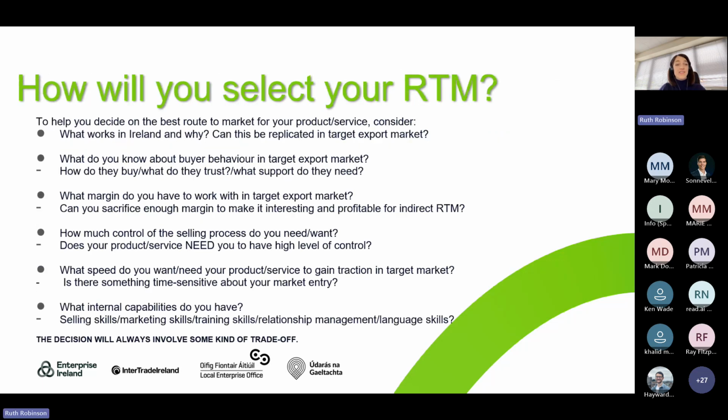Okay, that was quite a heavy section, but what we're really trying to get you to do is think about how you're going to select your own route to market. To help you decide the route to market for your product or service, consider what's worked in Ireland for you and why. Can that be replicated in your target export market? But be careful, because quite often it can't. Your export market will be very different. What do you know about buyer behaviour in that target export market? How do they buy? What do they trust? What support do they need?